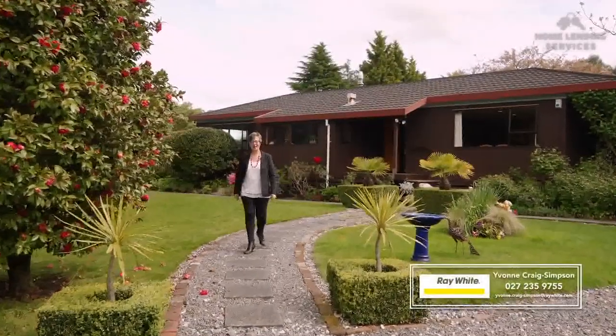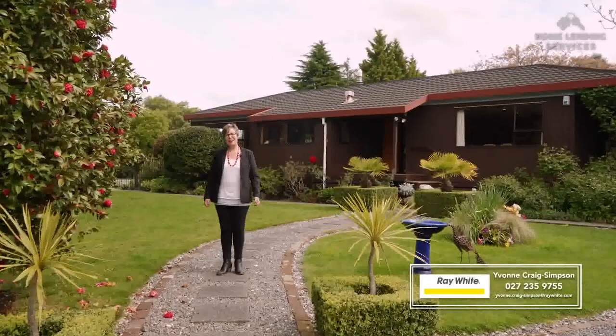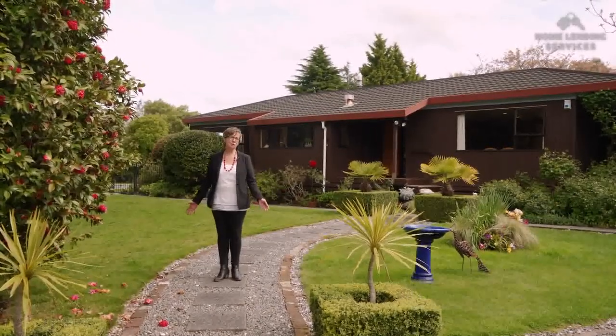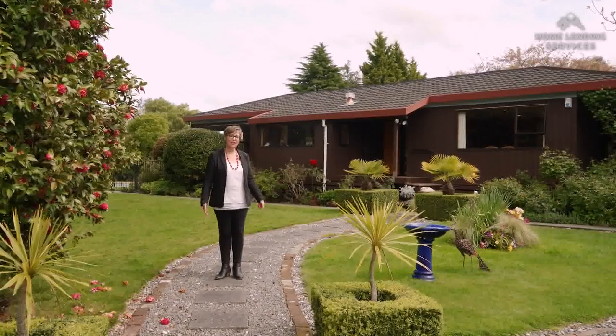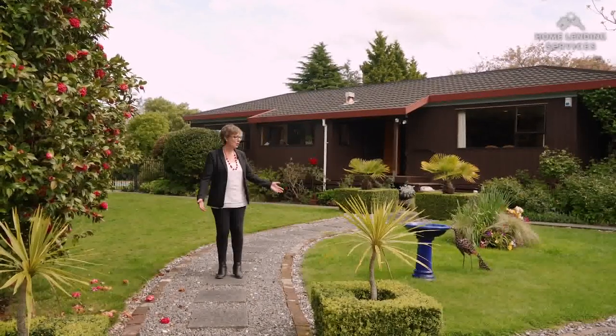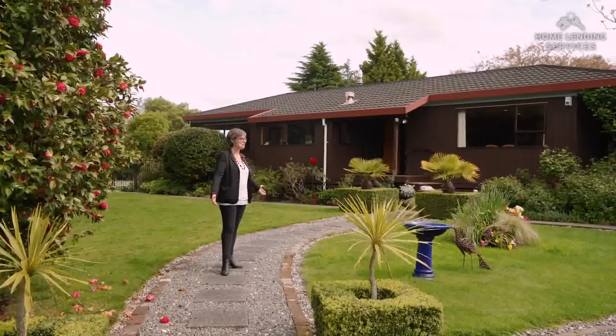I'm Yvonne Craig-Simpson from Ray White Masterton. I'm absolutely delighted to present to you this wonderful private oasis, a property that just keeps on giving. So come and explore with me. Welcome to 54 Tararua Drive, Masterton.